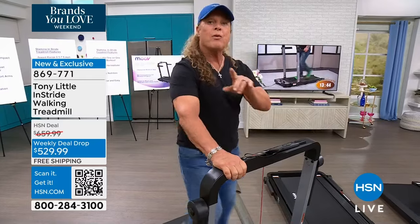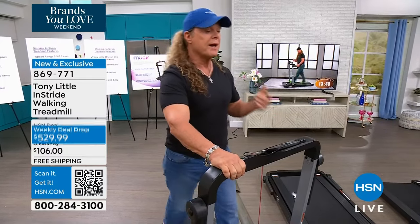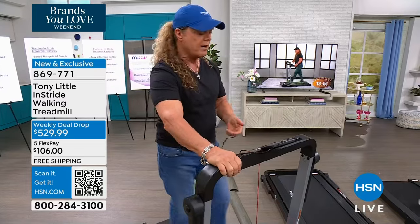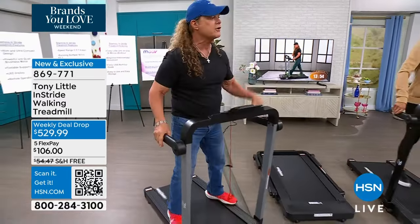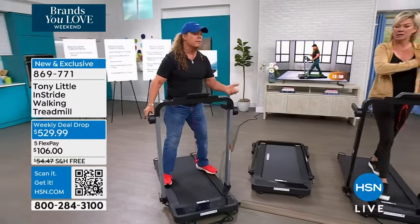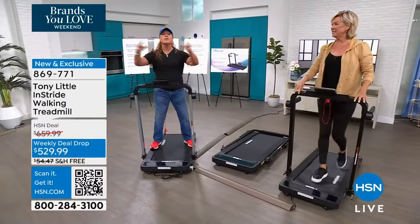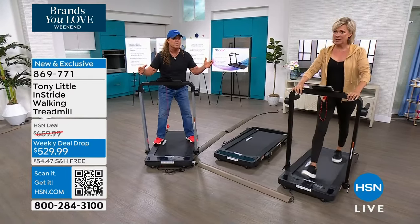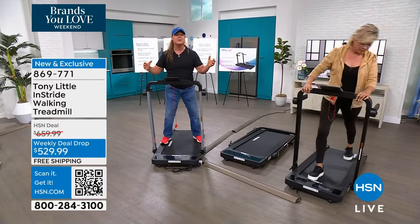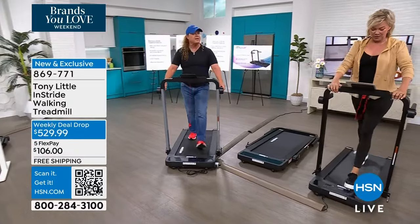Take my word, when you get this home, which, by the way, will sell out because the price is ridiculous for a treadmill of this quality, to be able to fold up and put anywhere in your house that anyone can use. It comes with my personal training programs, and then comes with the app that has all the other personal trainer programs, and then tracks your progress for you, which I needed because I can't track my own stuff, all right? So it's cool that it's down there too. Stamina did a good job.